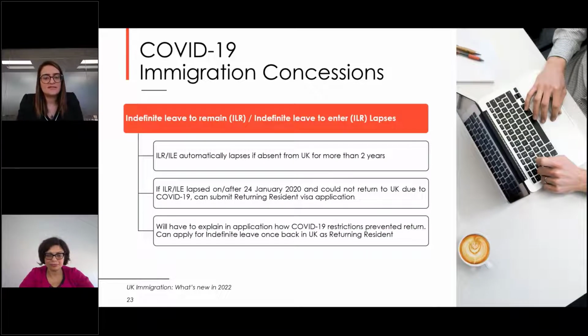Lastly, with these concessions, the indefinite leave to remain or indefinite leave to enter. If you have one of these, ILR or ILE, you must limit your continuous absences to under 2 years. So if you're outside the UK for more than 2 years, it will automatically lapse. The Home Office has implemented this concession. So if it lapsed on or after 24th of January 2020 and you couldn't return to the UK due to COVID, you are eligible to submit a returning resident application.